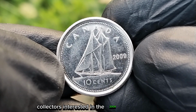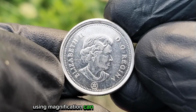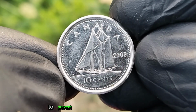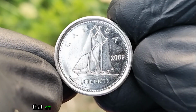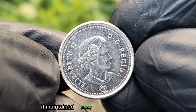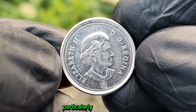Collectors interested in the 2009 Canadian dime should closely inspect each coin for minor errors or unusual features. Using magnification can help reveal subtle doubling, die cracks, or other variations that are not immediately visible. Proper storage is important to prevent further wear or discoloration, particularly for coins made with modern compositions that are more susceptible to environmental damage. Coins in good condition can be preserved and potentially increase in value if maintained properly. Consulting coin guides and professional grading services can also provide useful insights and help collectors identify particularly valuable pieces.